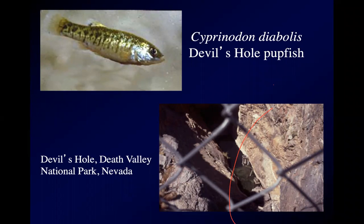And found in this crack in the ground that's maybe 6 feet wide by, I don't know, 20 feet long, in the water at the bottom, is Cyprinodon diabolus, the Devil's Hole pupfish. And this is the only place in the world you'll find it. The entire world population of Cyprinodon diabolus lives in a volume that's smaller than the room I'm sitting in right now. You could probably carry the entire species out in a couple of buckets if you had to. That's how rare this thing is, and it's found nowhere else in the world.